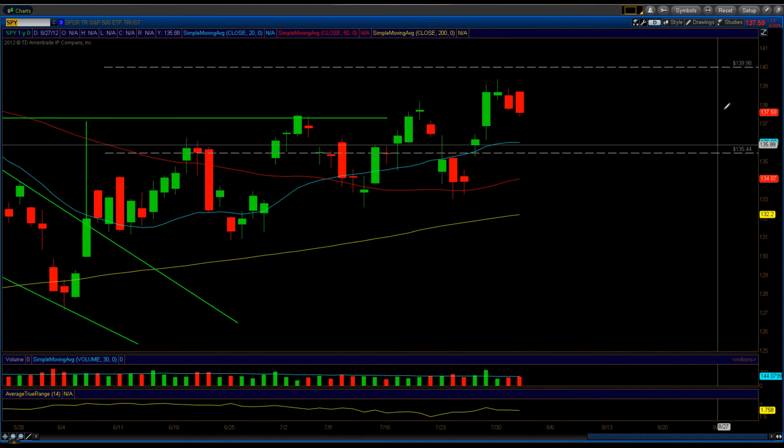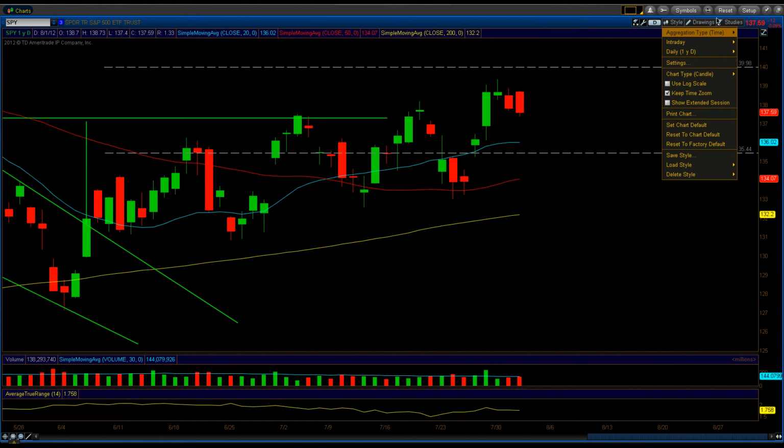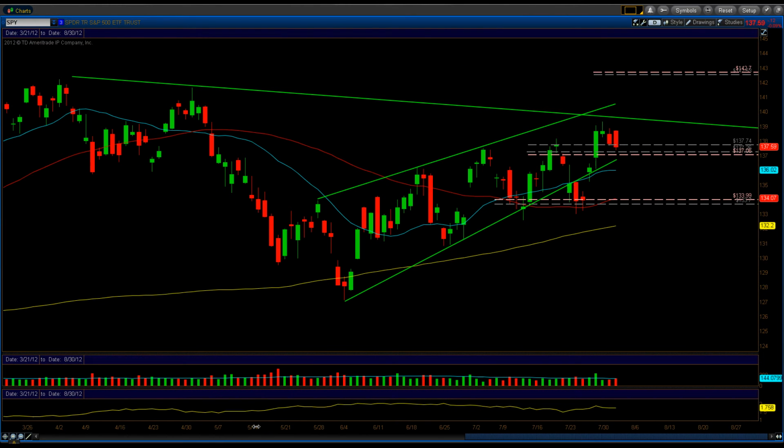This is the daily chart of the SPY, which is the ETF that tracks the S&P 500. Let me load my drawings in here. Whoops. And let's do a quick analysis on what's going to happen.